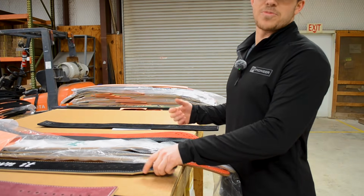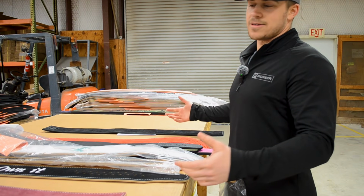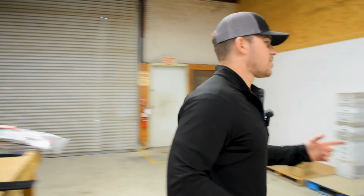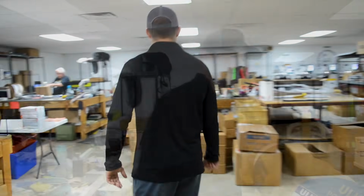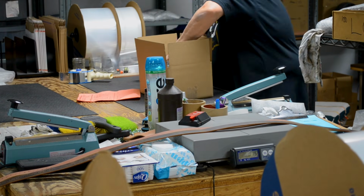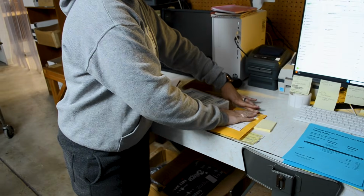This is where all the finished belts go. They go right here before they get grabbed by the shipping team and boxed up. These belts are done, shipping team will grab them and they'll bring them in here. So the belts get brought over to this table, and then from there they get put in a plastic sleeve and boxed up and get taken over to Sarah, who runs all of our shipping, and then she gets them sent out to you.